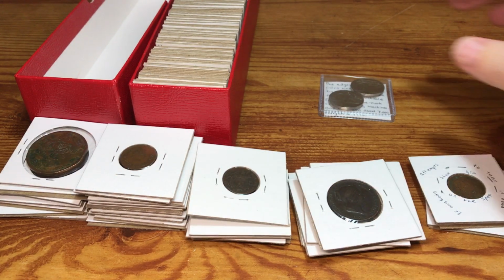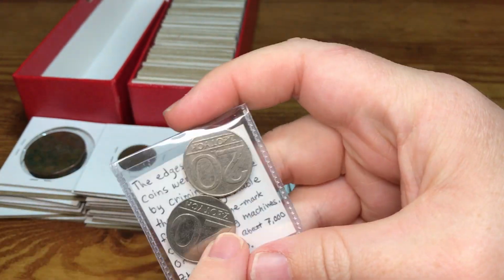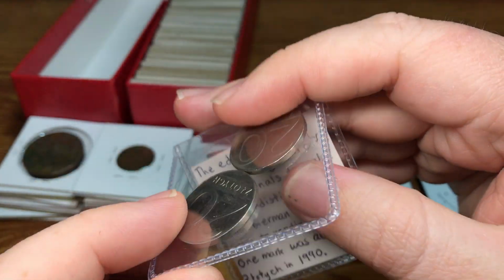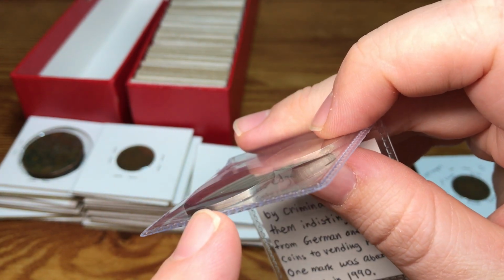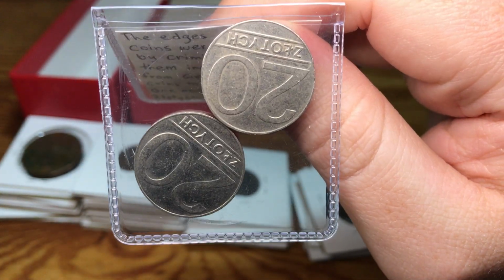And then the last thing I want to show you here is this. I thought this was pretty cool. Now, I already had one of these too, and I got one of these and a third one in the 30 pounds. I was noticing the two that I got in the 30 pounds, one had a reeded edge and one had a smooth edge. And I kept trying to find a variety on Numista, and I couldn't find it.